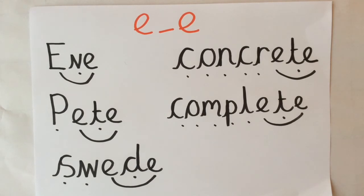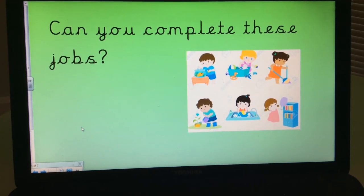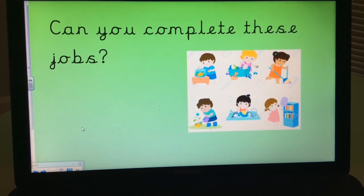Now we're going to have a go at reading these words in a sentence. Okay, so now we're going to have a go at reading some of those split E words in a sentence. Because of course, when you come to do your reading at home, you want to be able to recognise those E words, don't you, and read them when you see them. So in this sentence, there are two words that have a split digraph E sound in them. I wonder if you can spot the two words with the split E. Can you pause the video and tell your grown-up if you can spot them?